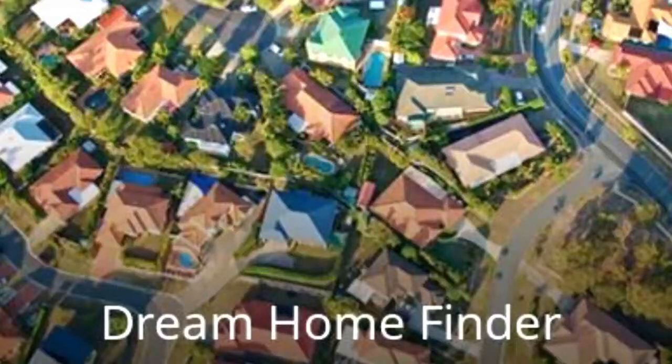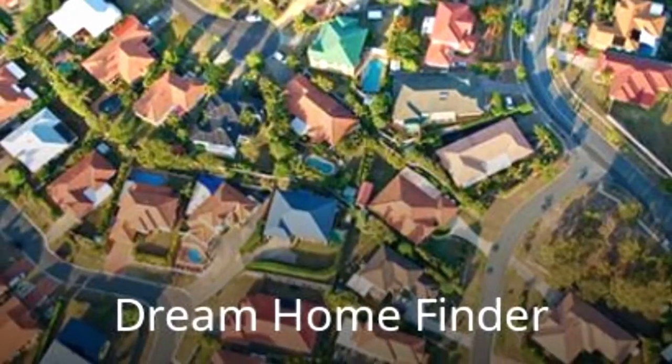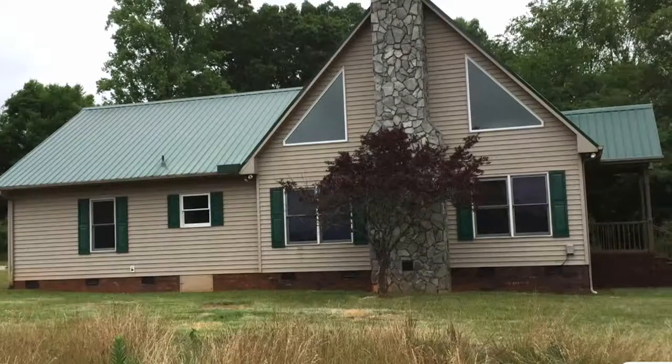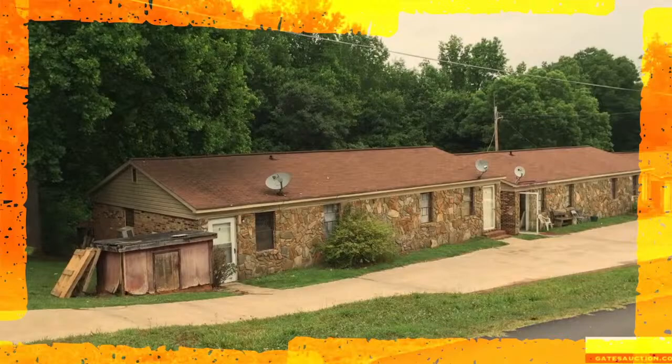Looking for your dream home? Look to Gates Realty and Auction in Lincoln. Robert Gates can help make your dreams come true. Robert has over 30 years combined real estate and auction experience and is licensed in North Carolina. Visit their website at gatesauction.com and check out the latest listings available. We're sure there's one for you and your family.